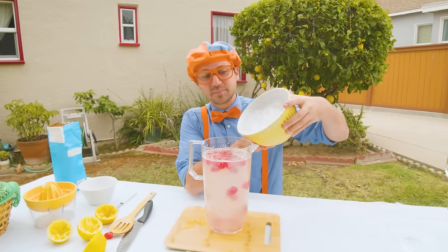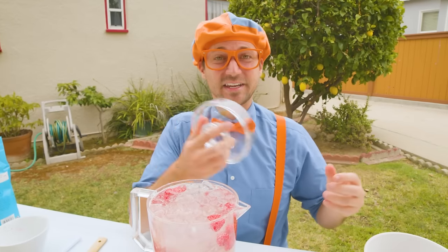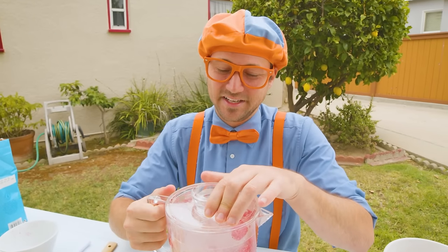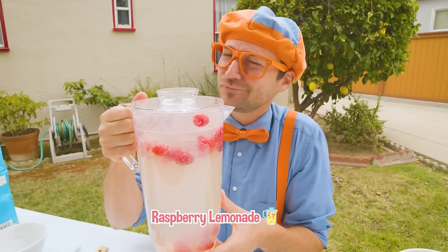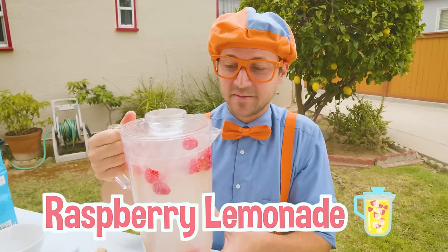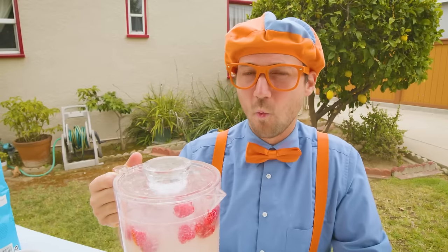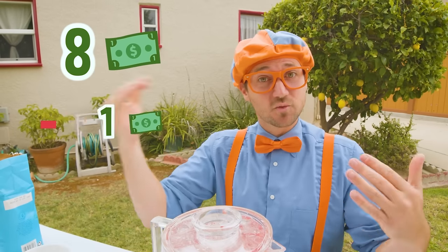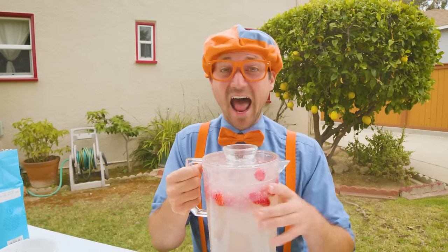All right, let's put in some ice. To chill it down, so then we can go and sell it. The ice was free, because our friend also has a freezer full of ice. So, now that we have nice, cold lemonade, raspberry lemonade, we can go and sell it. I think there's about 8 cups in here, and our cost is $1. So 8 cups, if we sell them for $1, would be $8. And if we minus $1, that's $7. Whoa, we're gonna make $7. Let's go.